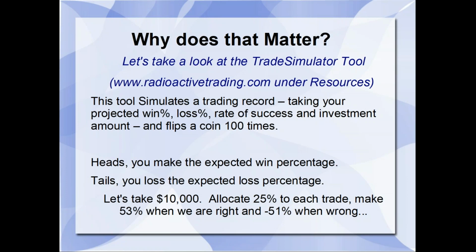We can set in what our loss rate is. What do we expect for our average losses on the strategy that we're using? We can plug in an investment amount and an allocation. And what the tool is going to do for us is flip a coin 100 times. Heads, we make the expected or average win percentage on our strategy. Tails, we take the expected loss percentage.